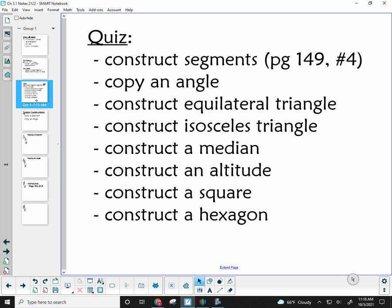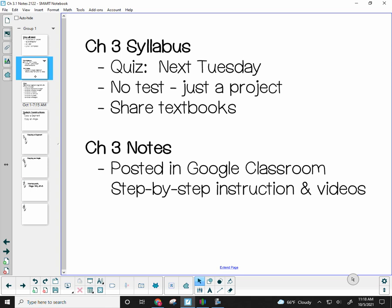There is no test for this chapter. The problem with constructions is if you goof up, you have to kind of start over. And just because you goof up doesn't mean you didn't know what you were doing. Sometimes that just happens with constructions, or your compass slips, or one thing or another. So except for the very, very basic constructions, it's not really good test material. Instead, we do a project where you build your own constructions and your own quiz, test, however you want to think about it. And we'll get to those details at the end.